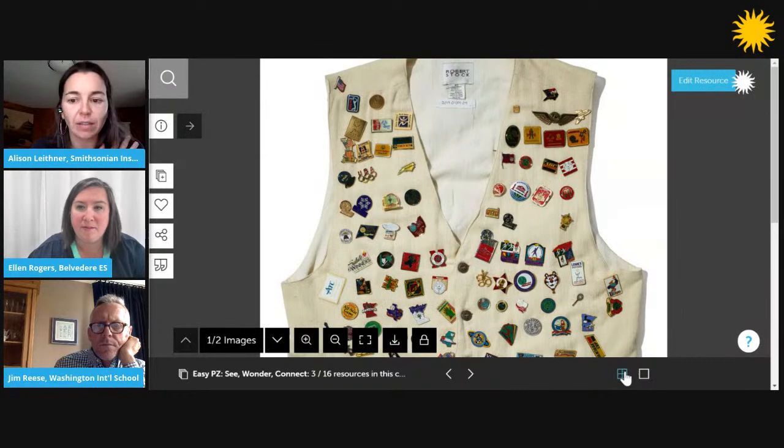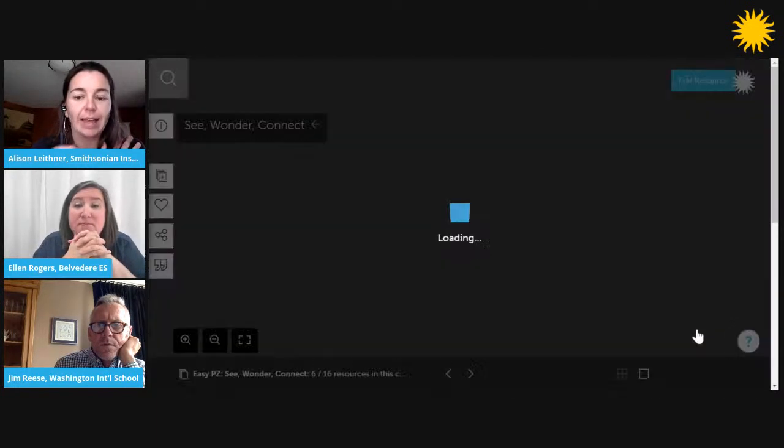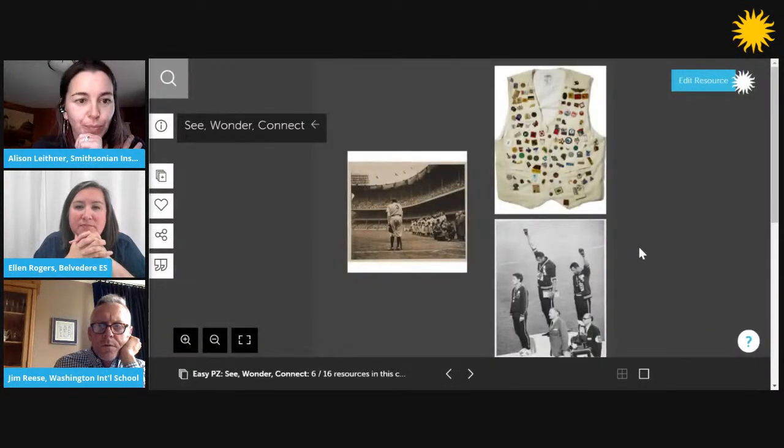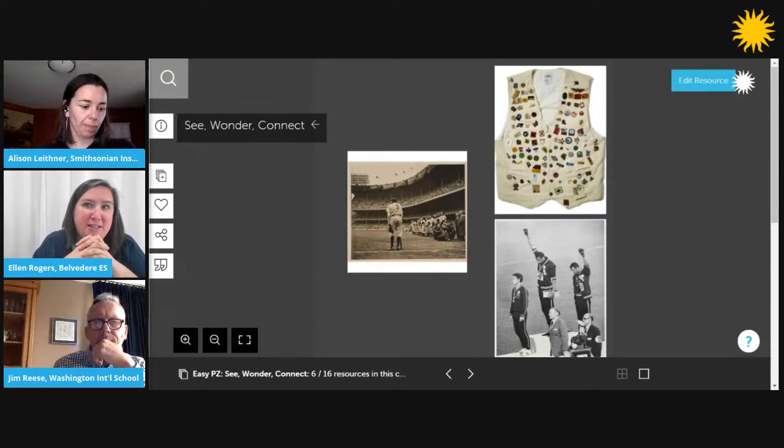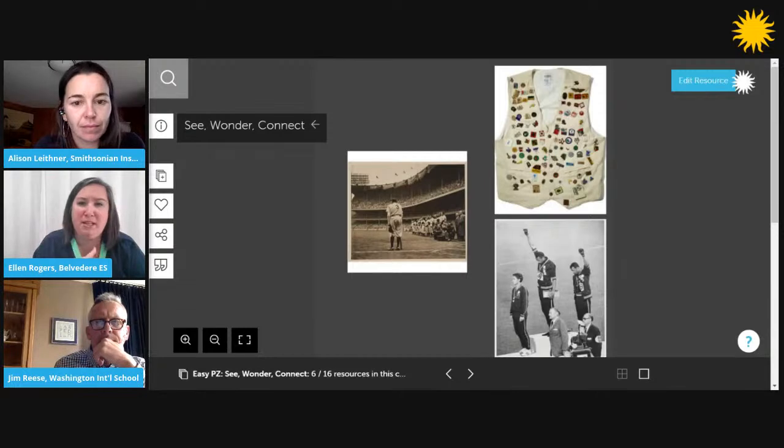Stephanie's suggesting the vest links sports and place, with the flag and pins of different states. I think the setting is an interesting thing to wonder about and make connections across, this idea of setting and where this places us. Some people also decided that it's the Special Olympics, and they feel the photo at the bottom is the Olympics as well, that there's an Olympic connection there too. So I definitely think we're able to connect them.